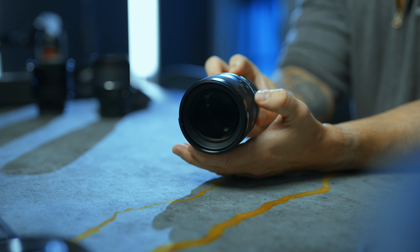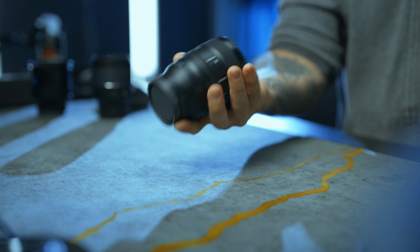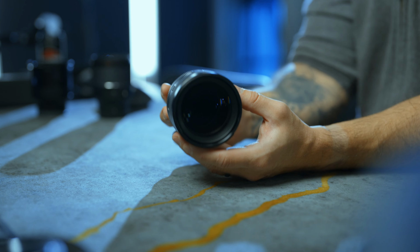And you also have two customizable buttons that you got right here and also the iris lock switch. But it also feels kind of lightweight. It's not too heavy and it's actually very solid.